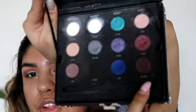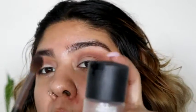So I'm gonna go in the shade. So this is how it looks. I'm gonna go in with that color because I'm gonna darken the outer corner. And because this is somewhat of a shimmery color, I'm gonna take this brush. It's flat like this and it's skinny on this side. So again, I'm gonna spray it with my Fix Plus. Okay, cool.